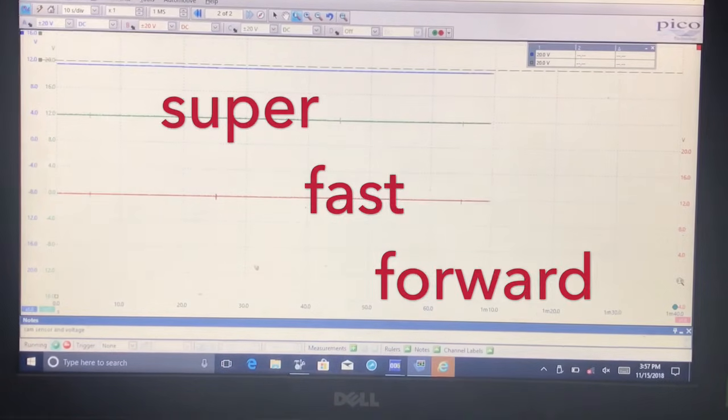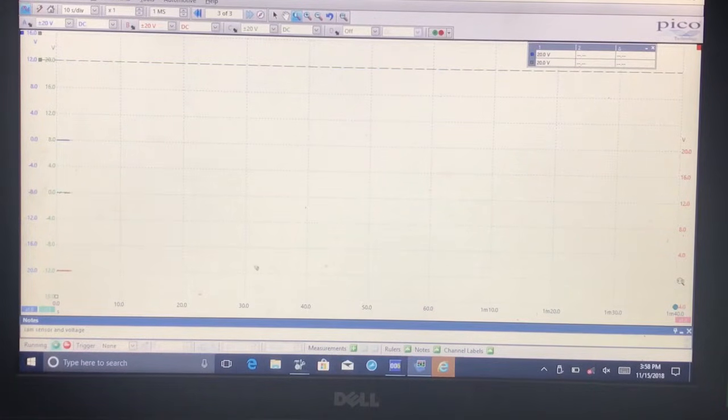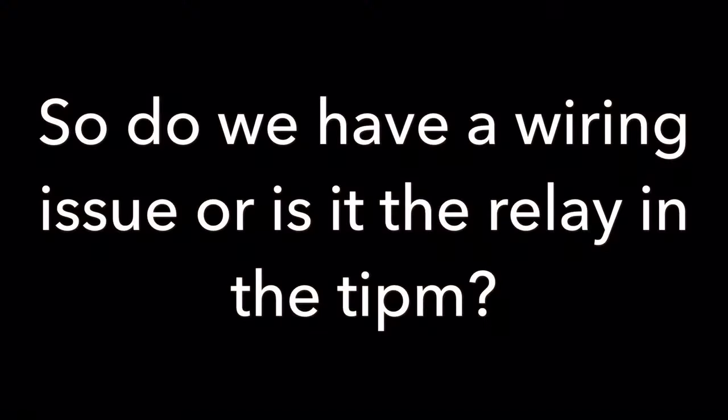Alright, I'm just going to tap the TIPM. Just move the TIPM. Okay, that can't be that easy, man. Did y'all see that? What I did was basically grab the TIPM and just move it. Let me jiggle it again. I'm pretty sure this is probably a wire somewhere damaged down there.